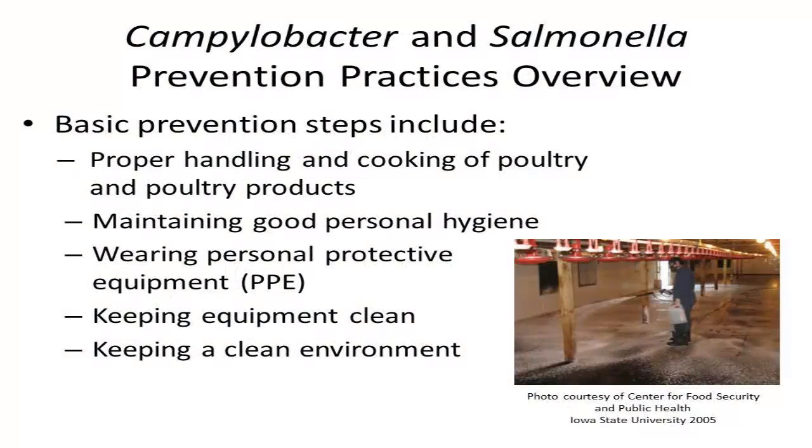There are various prevention practices that can help decrease the likelihood that people will become infected with diseases spread by the fecal-oral route, like Campylobacter and Salmonella. Since most human infections due to these bacteria are foodborne, proper handling and cooking of raw food products like poultry is critical. This includes washing hands, kitchen work surfaces, and utensils with soap and water immediately after they have been in contact with raw meat.